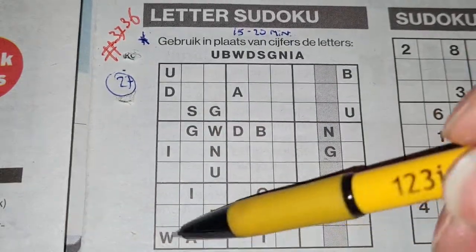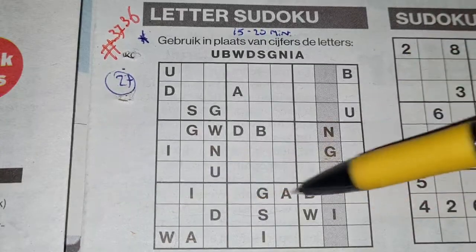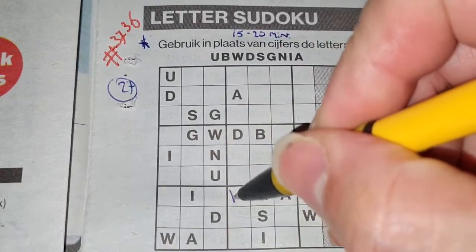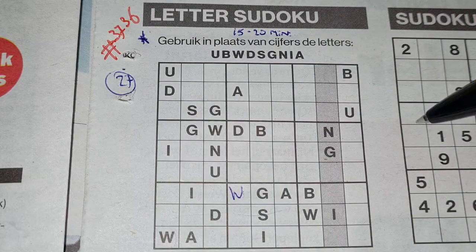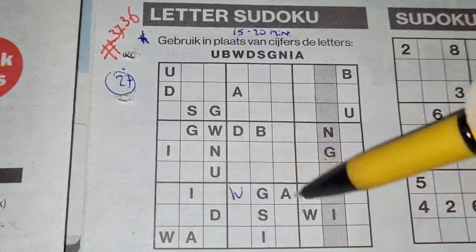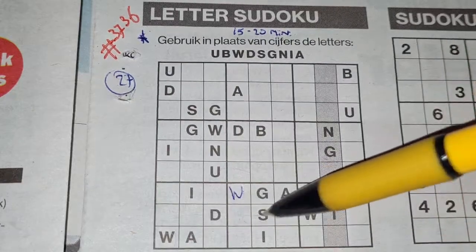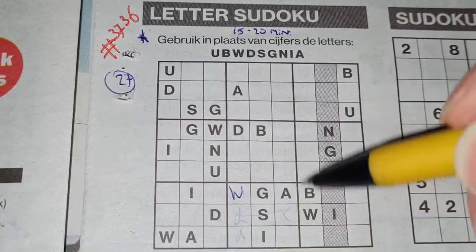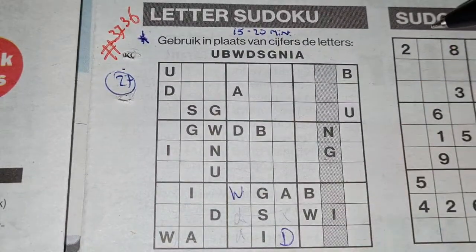The W in the last row, the W in the row above, so that the row above, the only place for the W should be here. Then 4 missing letters in this big square. One of the missing letters is a D. We see a D, no D in these 2 boxes. There, D, no D in those 2 boxes. So 1 box left for the D. Should be there.